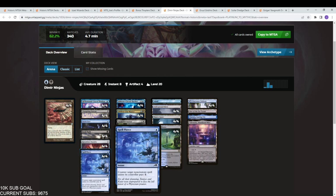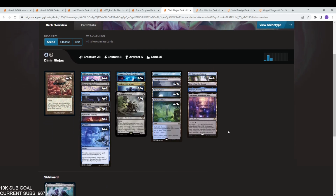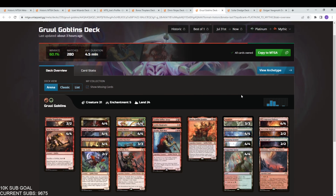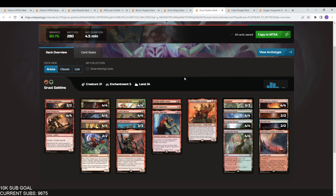Spell Pierce for some disruption, along with Fatal Pushes as well. And this is another Lurrus shell. Then go to Gruul Goblins at 60%. So this is a Gruul combo deck.